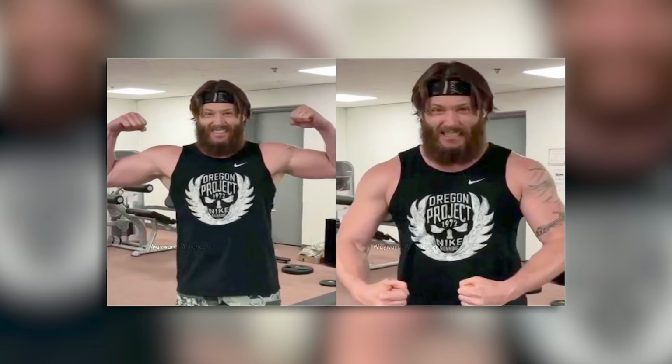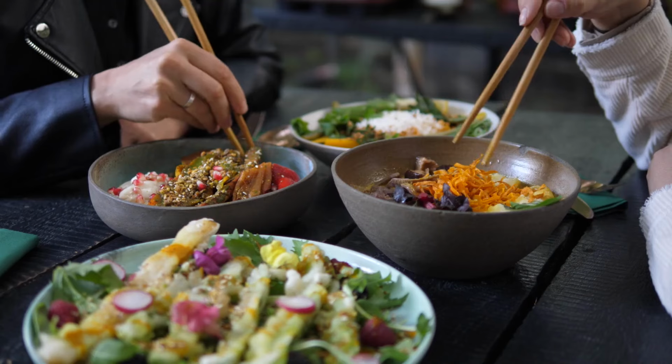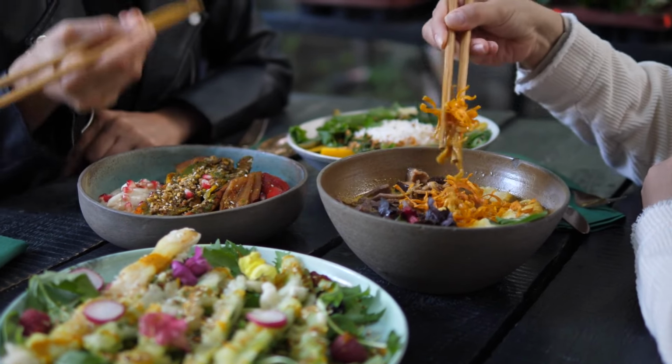Since the goal with the Soldier Boy physique is to really bulk up, get super strong, and put on a lot of mass, you're gonna wanna be in a fairly heavy caloric surplus, meaning that you're gonna want to be eating more calories than you're burning each day, so that your body has extra fuel to build muscle.